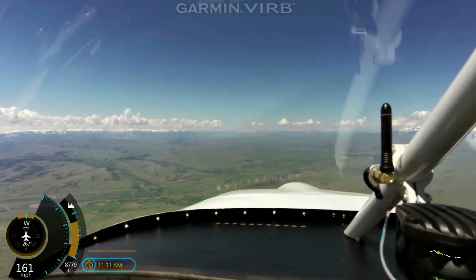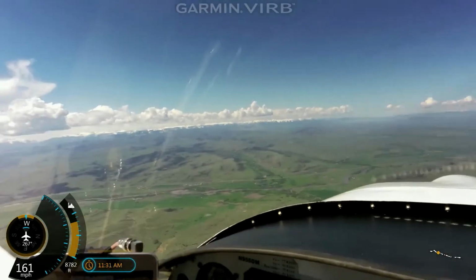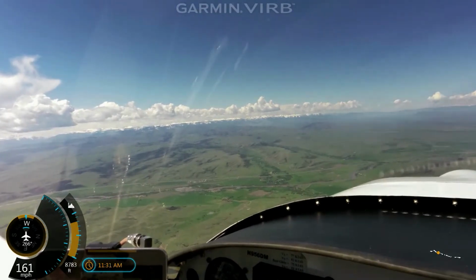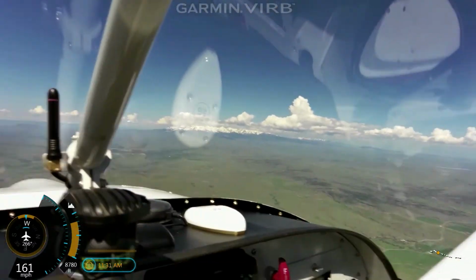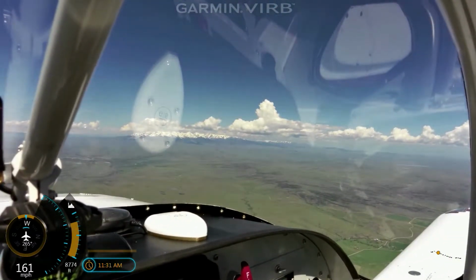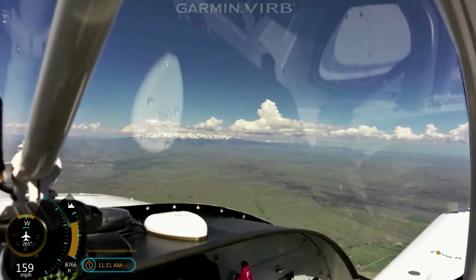There are some storms building in the mountains. As you can see, the buildups are starting. Over there, you can look over there. Whoop. Hopefully, we can work our way around them. I think we can. They look fairly isolated.